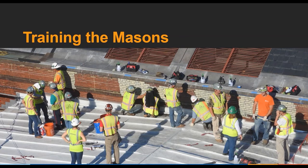Very first thing that started on the project, we had to train the masons. This picture here is a training session that started in the middle of the project, but it's still the same training session. The conservator is in charge of the training. We had 2 conservators, this is one of the 2. Her job was to teach the masons that are going through training, correct mistakes, make suggestions, and answer questions from anybody.